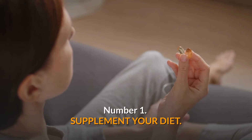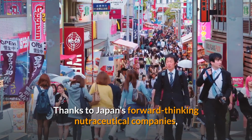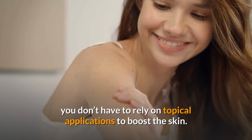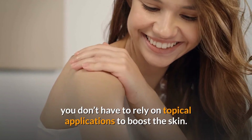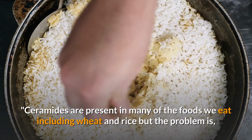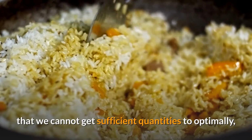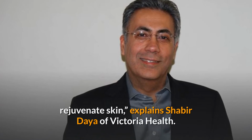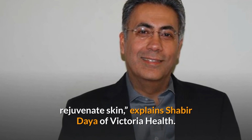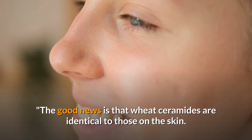Number 1. Supplement your diet. Thanks to Japan's forward-thinking nutraceutical companies, you don't have to rely on topical applications to boost the skin. Ceramides are present in many of the foods we eat including wheat and rice, but the problem is that we cannot get sufficient quantities to optimally rejuvenate skin, explains Shabir Daya of Victoria Health. The good news is that wheat ceramides are identical to those on the skin.